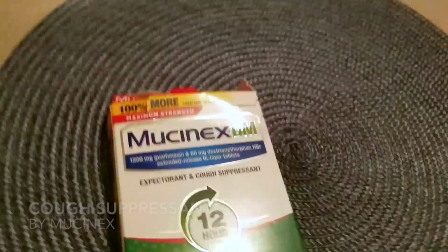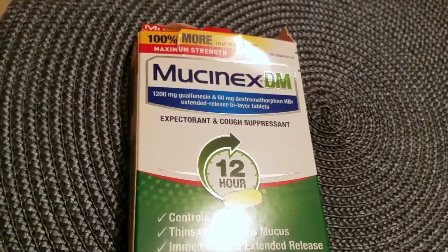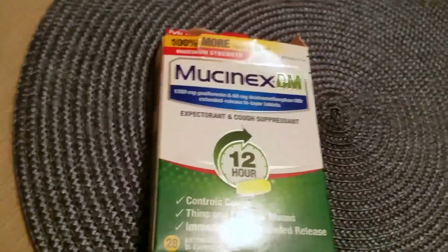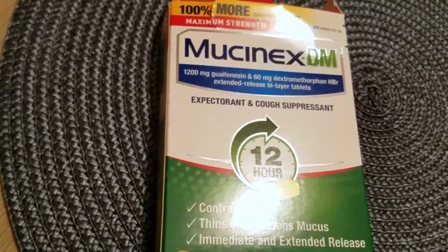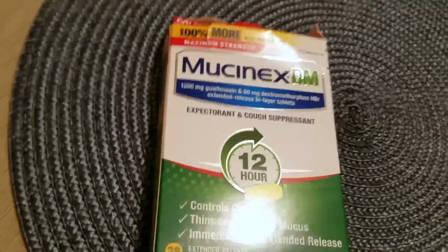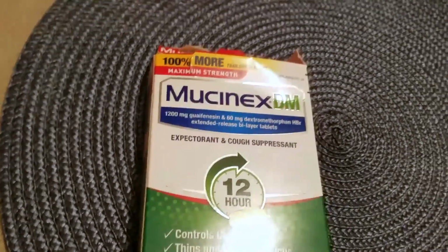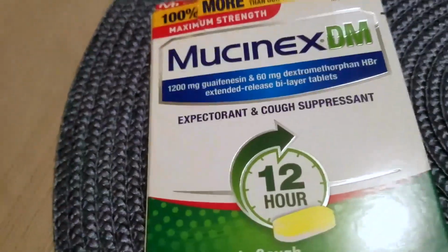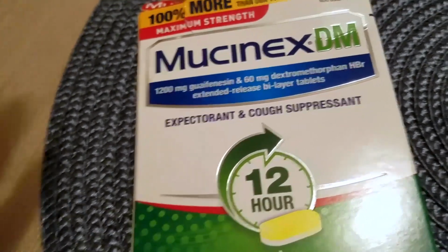Here to tell you a little bit about Mucinex DM. Last year I was really sick for like a week, and silly me, I just thought I'd get over whatever this was on its own, and I didn't. I had to go to the doctor. I had a horrible cough. I don't think I had a fever. The cough was horrendous. Sore throat, having trouble breathing. It was awful. So the doctor gave me these little sample packs of Mucinex DM, and when I ran out of those, I went out and bought my own box because they helped so much.